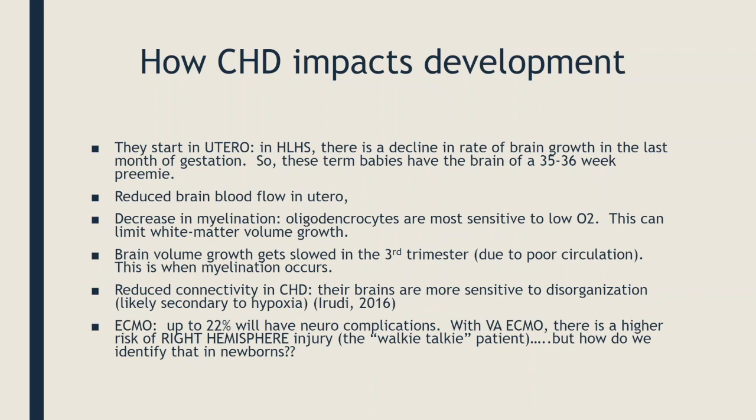If you work in the NICU, you think 35 to 36 weeks isn't so bad, and it's not terrible. We call that late preterm or very late preterm. But these babies are term, and they already have kind of the cards stacked against them, so to speak. There's reduced brain blood flow in utero. There's a decrease in myelination.